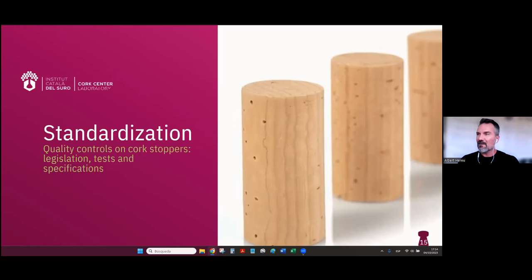There are a few questions just coming in. Brian asks if you could maybe elaborate a little bit about the replanting efforts for cork forests at the moment.